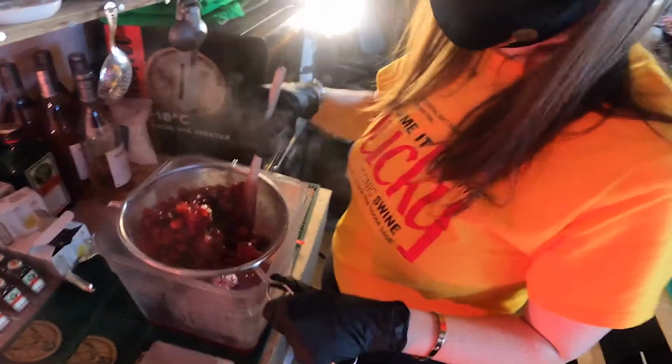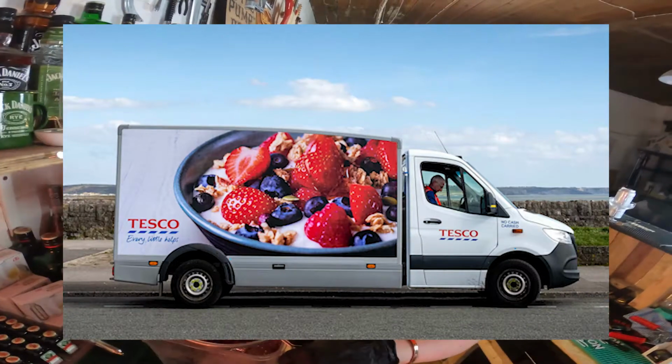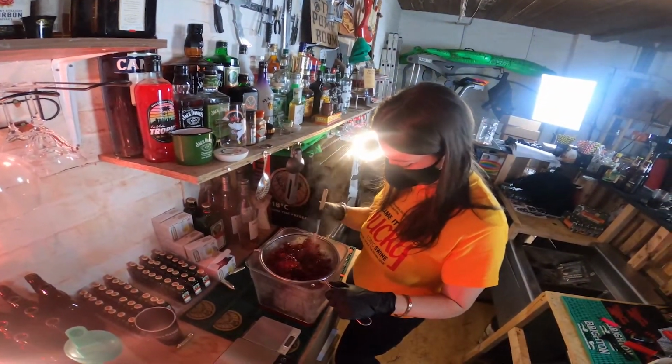What you doing? So this is the cranberry part that goes in the RTD. Made with fresh frozen cranberries. All the way from Tesco? All the way from Tesconia, which is a magical land. I'm gonna let that sit for a bit. It's really, really hot because that's just come off the heat. So we need to let that cool.